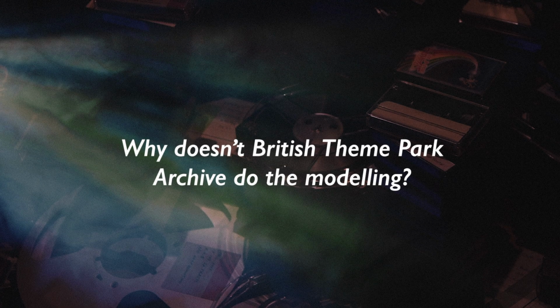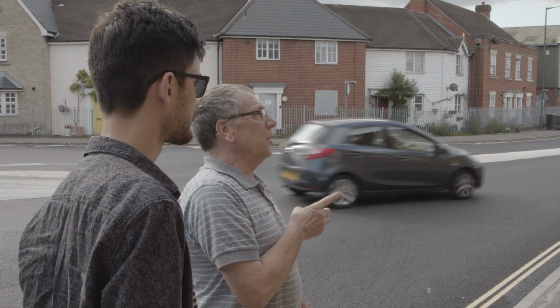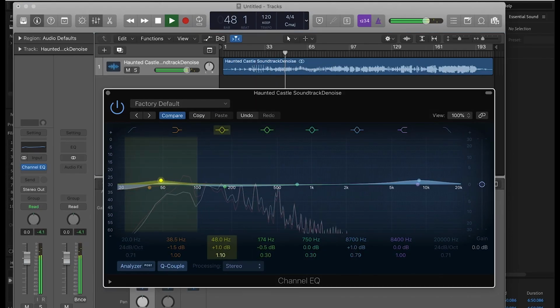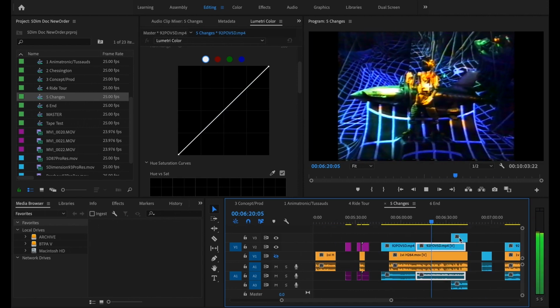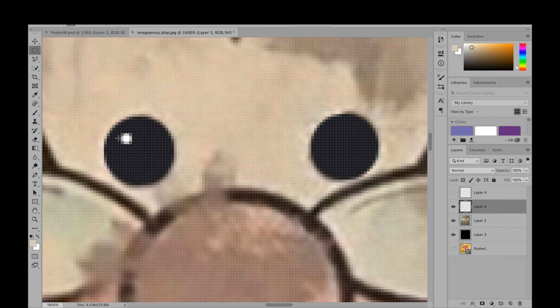Why doesn't British Theme Park Archive do the modelling? So British Theme Park Archive is just run by me in my spare time. In this I cover the travel for research and interviews, book graphic design, sound editing, audio mixing, picture restorations like dust removal, and the video editing, but I can't do 3D modelling, and this needs to be done by people who really know what they're doing.